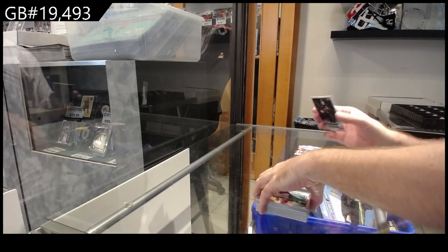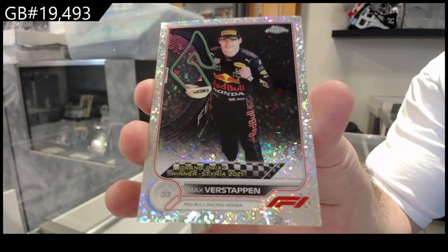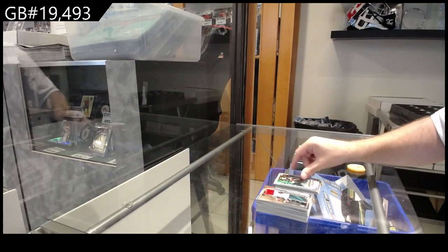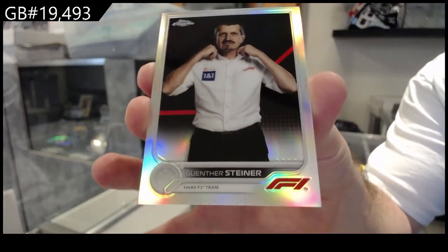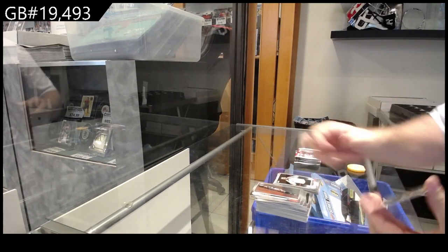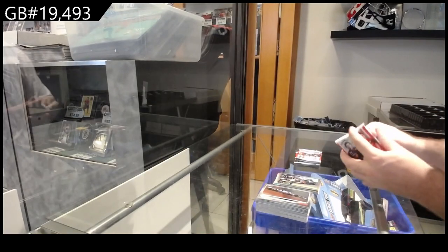We've got, that's a nice one, number to 299, Verstappen. 299, Verstappen. We've got a refractor of Steiner. We've got a Norris, F1 racer, Norris. Lando Norris.